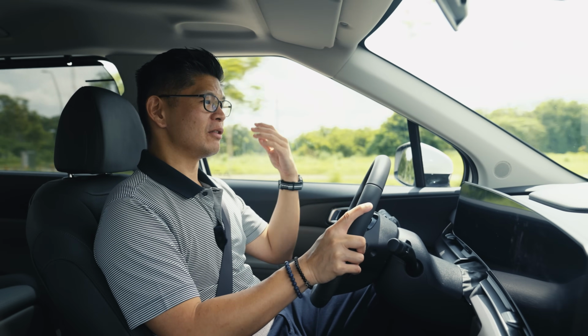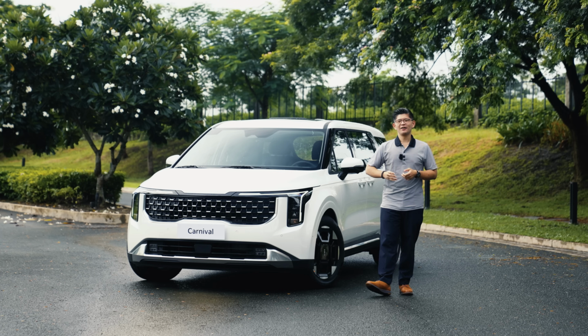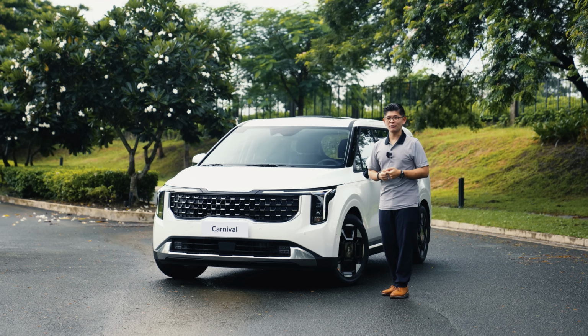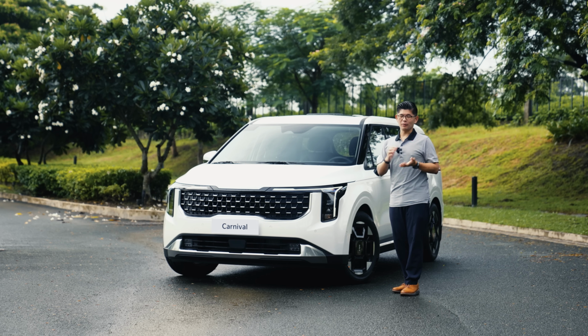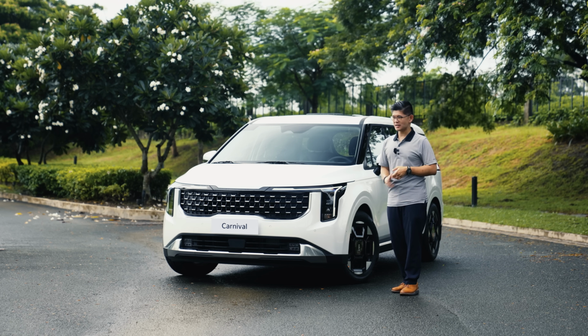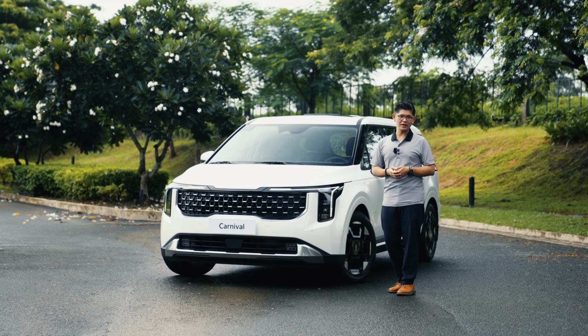In fact, you probably hear it right now, the car is whisper quiet. Filipino families looking for their next luxury MPV or executives looking for their next ride should consider the Kia Carnival. With its upgraded looks, features, and of course, its premium driving experience, this is all about leveling not just Kia, but the MPV experience overall.